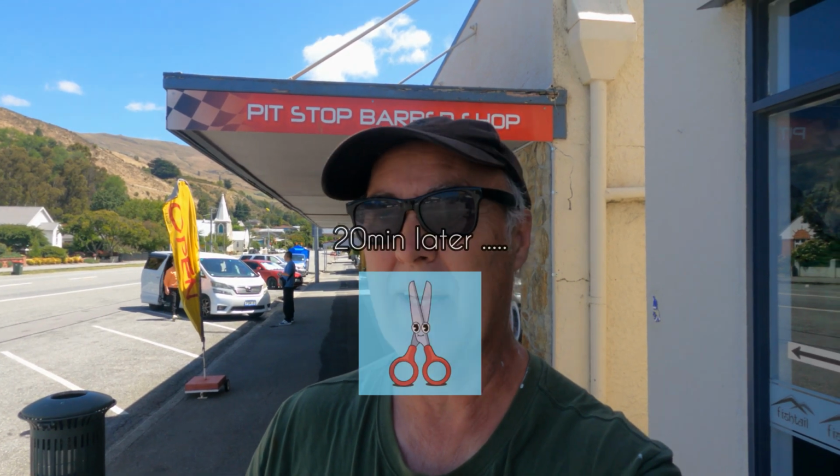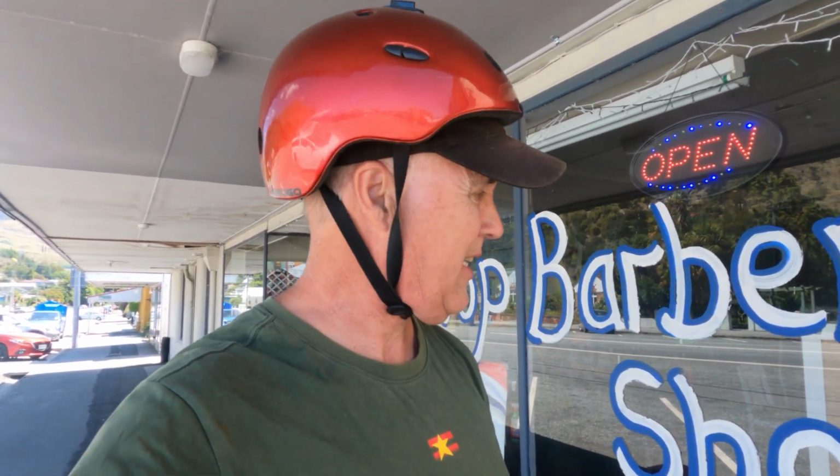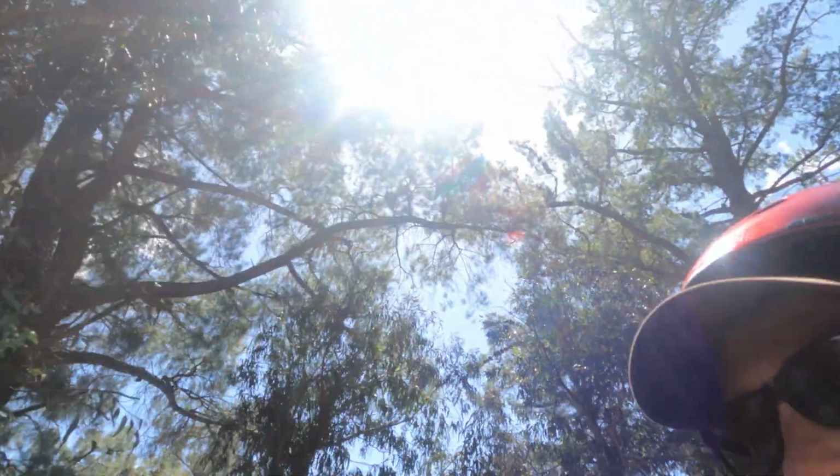I found the Pit Stop Barber in Roxburgh, and I got a few curly white ones, so it's time for a chop. Well, I'll take my hat off later and show you, but I'm looking a better man, and the shop just closed up. You know, just come in to do a couple of clients, and I walked in luckily at the right time. Anyway, back to see Amanda in the camper.